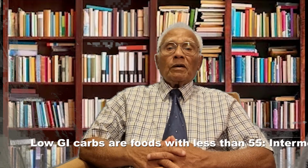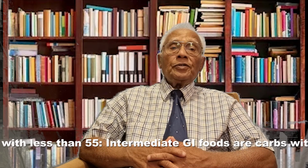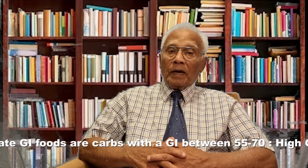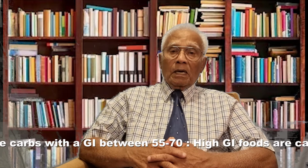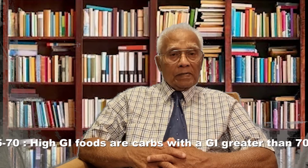Low GI carbs are foods with a GI less than 55. Intermediate GI foods are carbs with a GI between 55 and 70. High GI foods are carbs with a GI greater than 70.